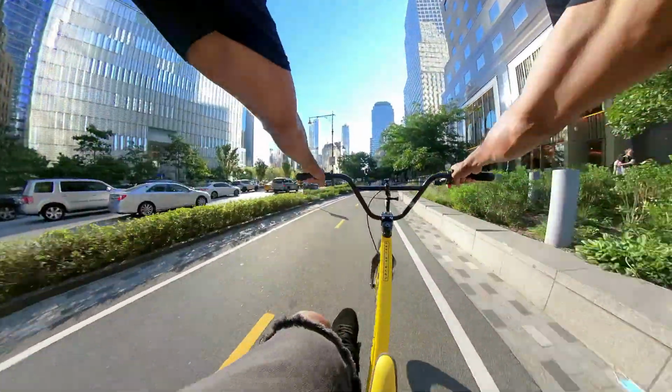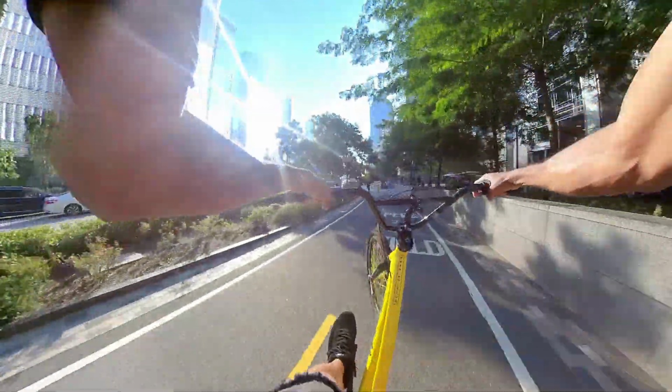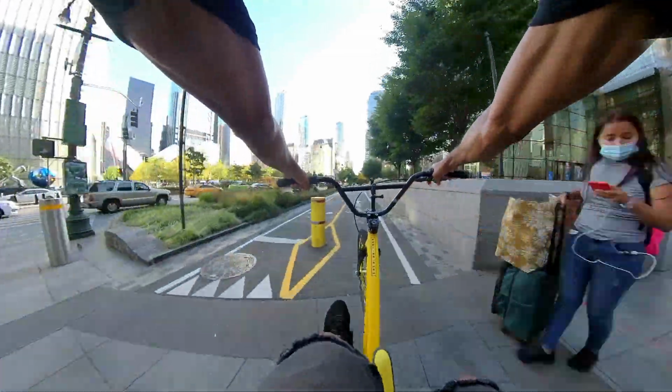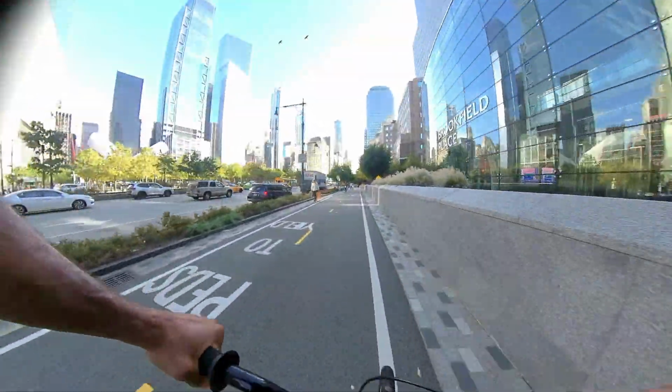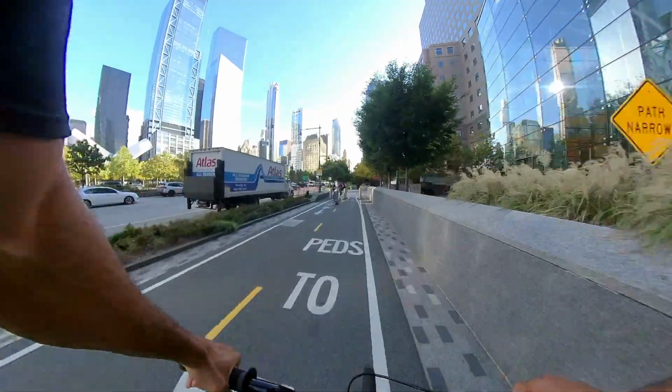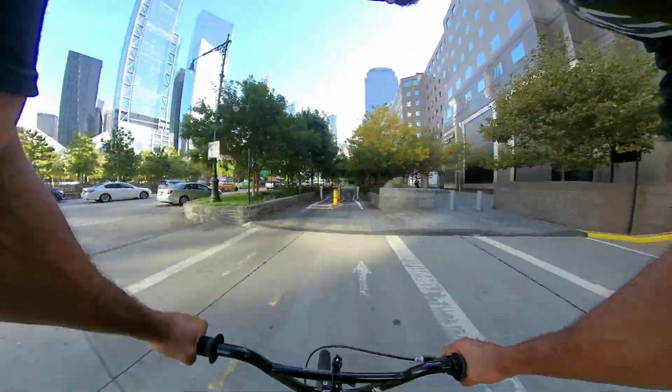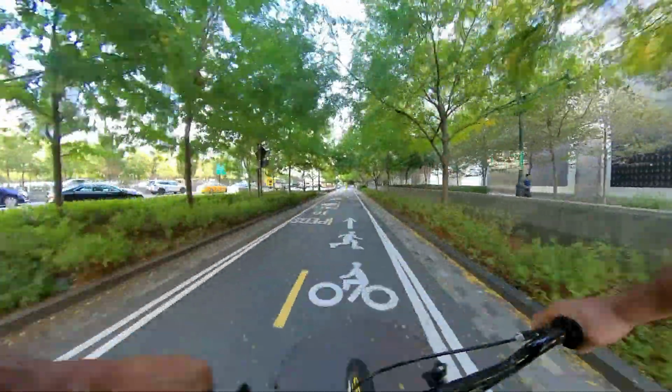I just like this area right here. It's kind of windy, you have some nice tree coverage, and it's paved nicely, nice and smooth. It's pretty cool. I like it.